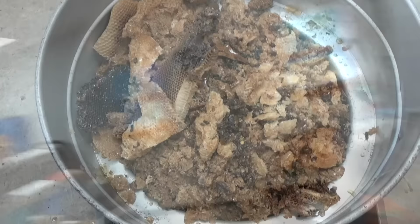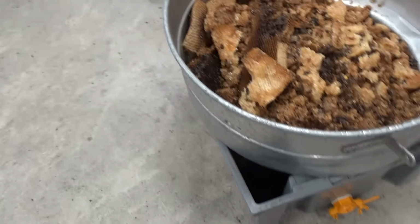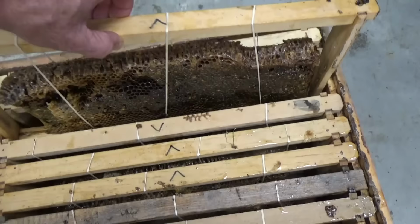I'll give you a shot right now of the honey that I managed to squeeze out of all that comb. And this is what the remnants of the wax look like after I squeezed it. And underneath it, of course, that's where all our honey is. I'll get you a shot of that as soon as I pull the colander off. And I framed up 8 frames of honey. Let me show you that over here. These are the frames of honey that I put in here. Right there. So I got 8 frames of those.